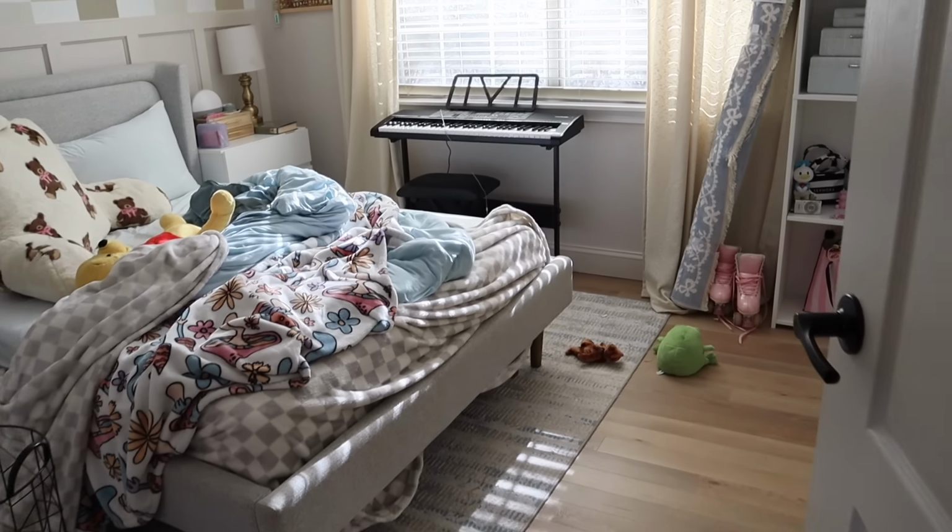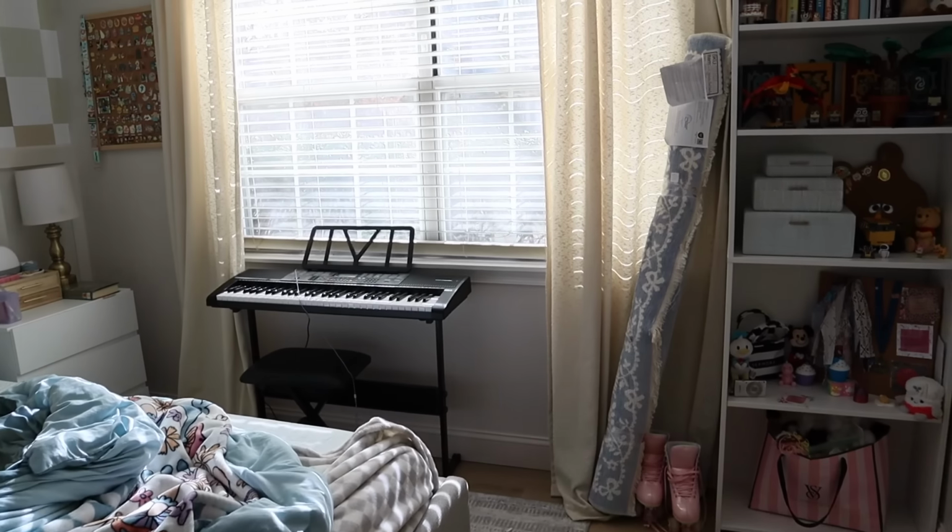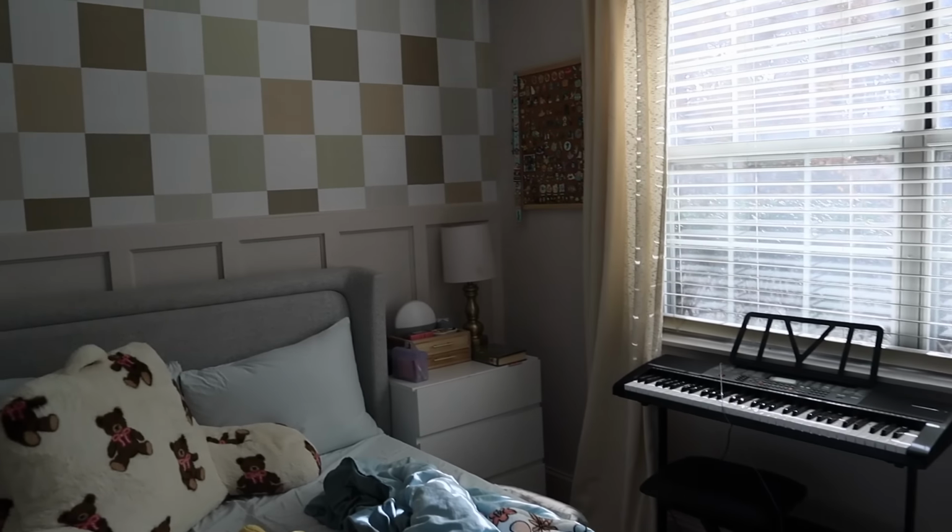Kinsley's birthday is coming up, and she has been asking me to refresh her bedroom as a birthday gift. She wants a more coquette aesthetic, which I think is ruffles, bows, pink and blue. So I've been gathering some things, and we're going to rearrange, redecorate her space, and give her a mini bedroom makeover. So this is what her room currently looks like, and it's not bad by any means.